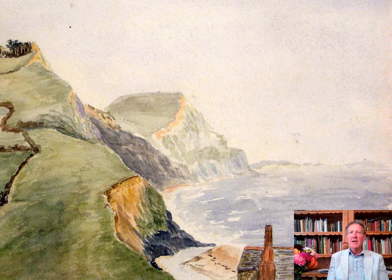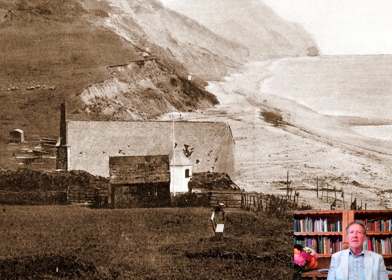This early watercolour by a local amateur artist depicts the back of the cement works and the nearby lookout in the corner of the picture. The factory was built for grinding the limestones found on the beach for the manufacture of cement.